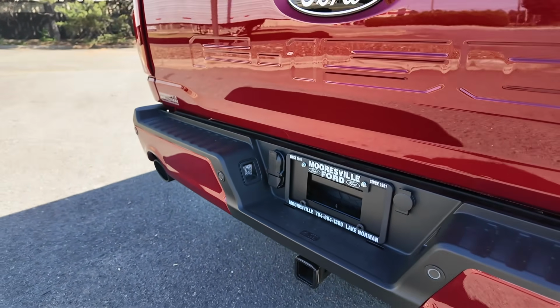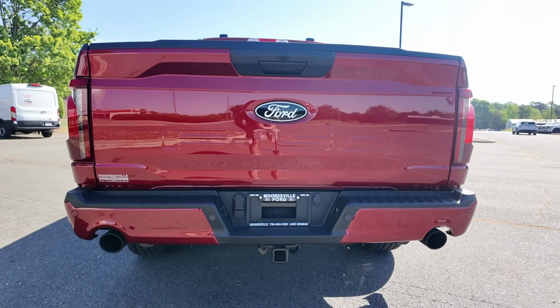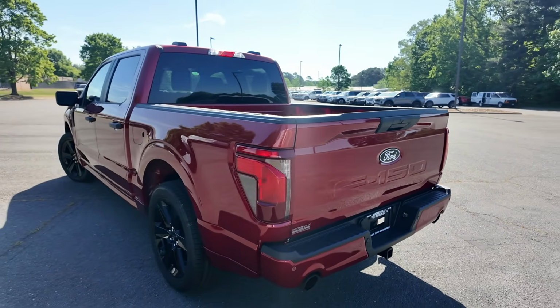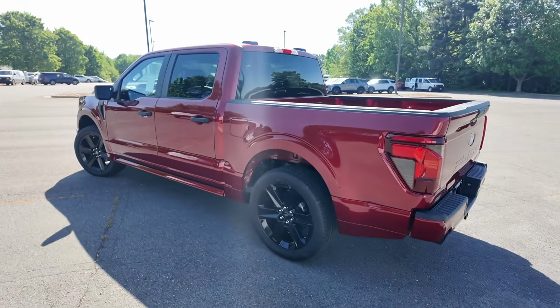So still have the nice towing capacity around the 14,000 pound mark. You're gonna see the Ford badge as well as F-150 stamped into it. Backup camera as well, sharp body line in the backside of the tailgate. So again, exterior, definitely a sweet looking truck.